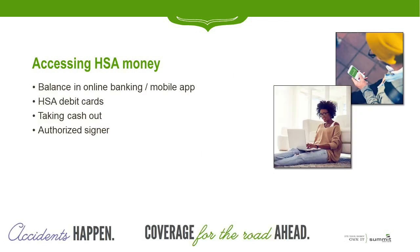So let's talk about how you can access your HSA money. The idea is that you're reimbursing yourself for medical expenses from the government-approved list that you, your spouse, or dependents have. You will be able to see your HSA account balance in online banking. However, you will not be able to transfer it to your checking account. You will need to use the HSA debit card that Summit gives you to make purchases. You can also take out cash in the branch.